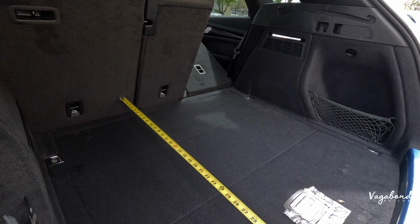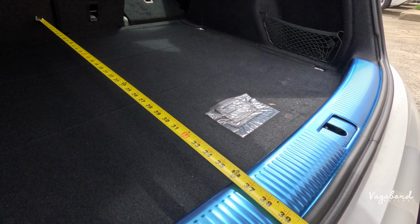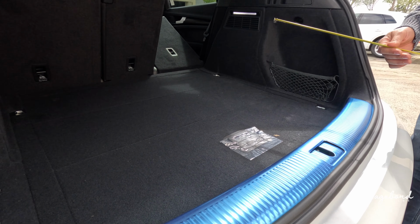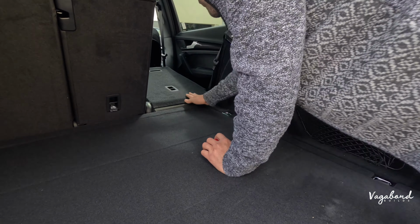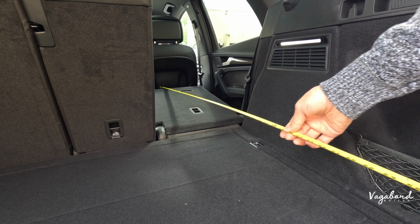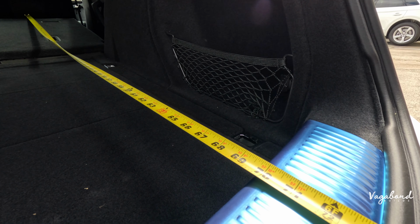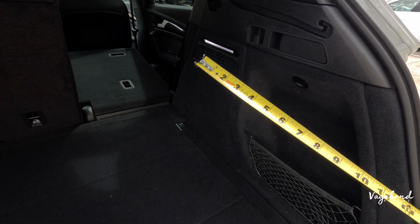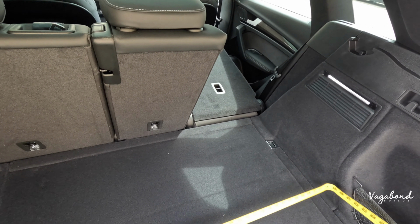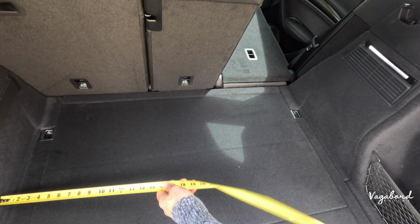Behind the second row seats, you're getting about 3 feet of length. Now, I got to drop that second row. There it goes. And depending where your front seat's at, you're going to plus or minus this length, which is about 70 inches, about 5 feet 10 inches, okay? In between the panels here, 41 inches, which is about 3 feet 5 inches.